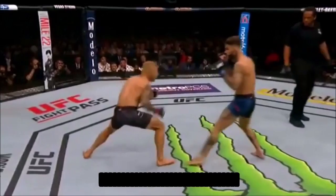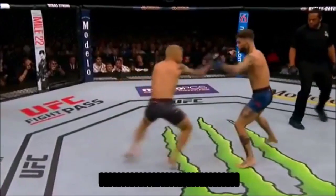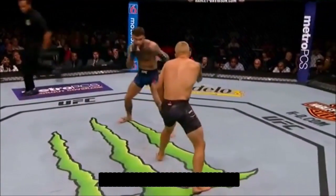And they're like level change feints, as if he's going to shoot for a takedown. Beautiful level change feints into freeze pop-up jabs. This is like Tyson musings, right? But it's in an MMA context, as it looks like he's bobbing his way and weaving his way in. Roy Jones Jr. posturing into the crossover effect.